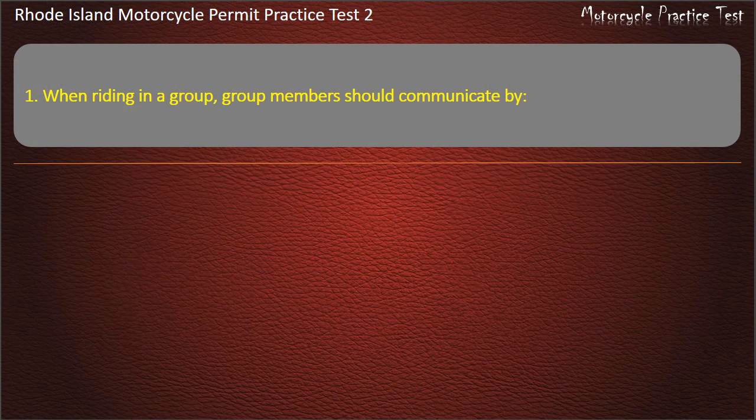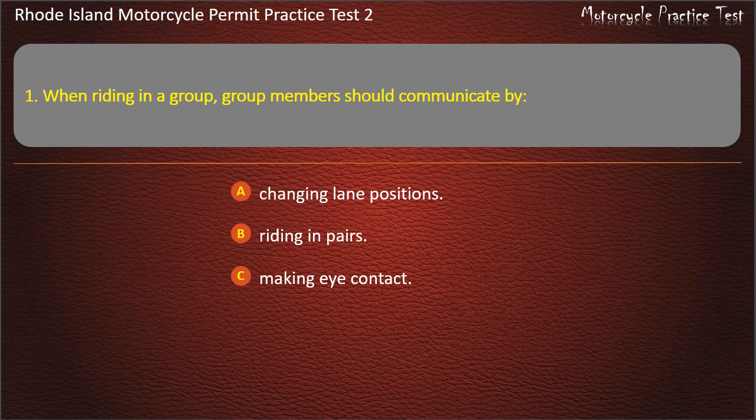Question 1. When riding in a group, group members should communicate by changing lane positions, riding in pairs, making eye contact, using hand signals. Answer. Using hand signals.